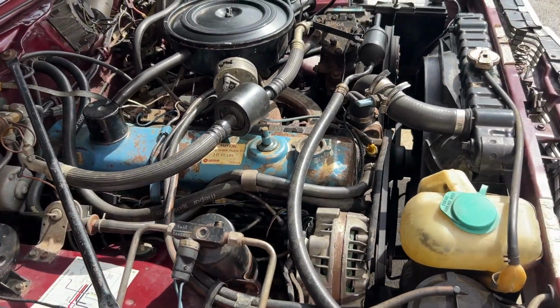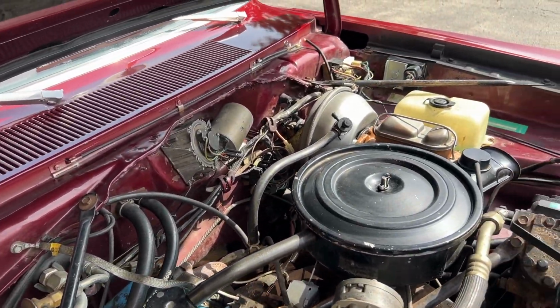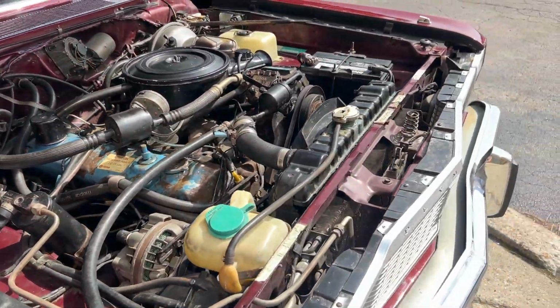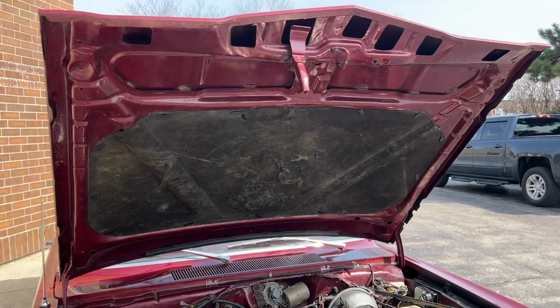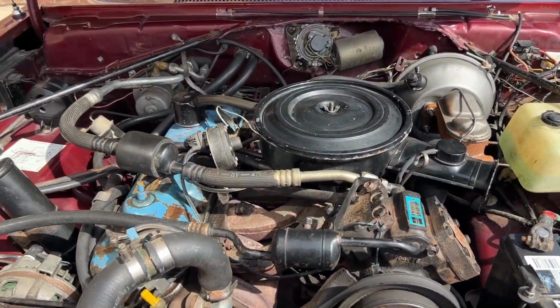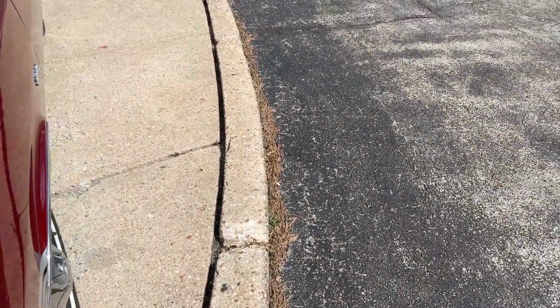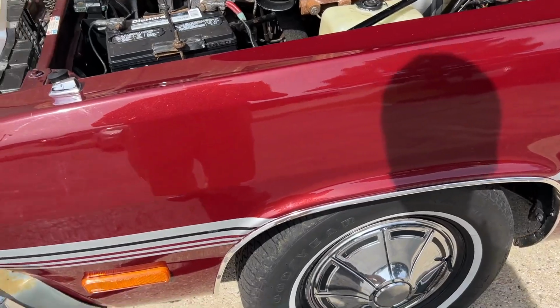It's smooth as silk, runs like a champ. Even look how clean the firewall is, the paint in there. I mean, this is a nice example. Underhood looks sweet. We will fire it up a little bit later on in the video, of course. And yeah, move on down the side of the car.